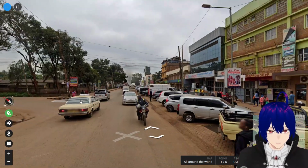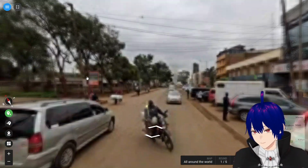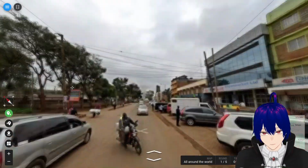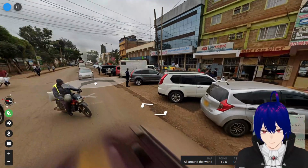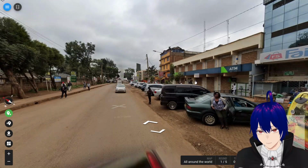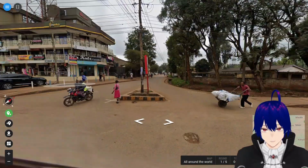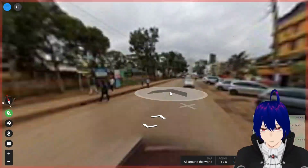And let's look at that sign. What does it say? Okay, that's just an ad for a hotel. Where should we go? Right. Yep, they're driving on the left, of course. Is it Nairobi or Mombasa?